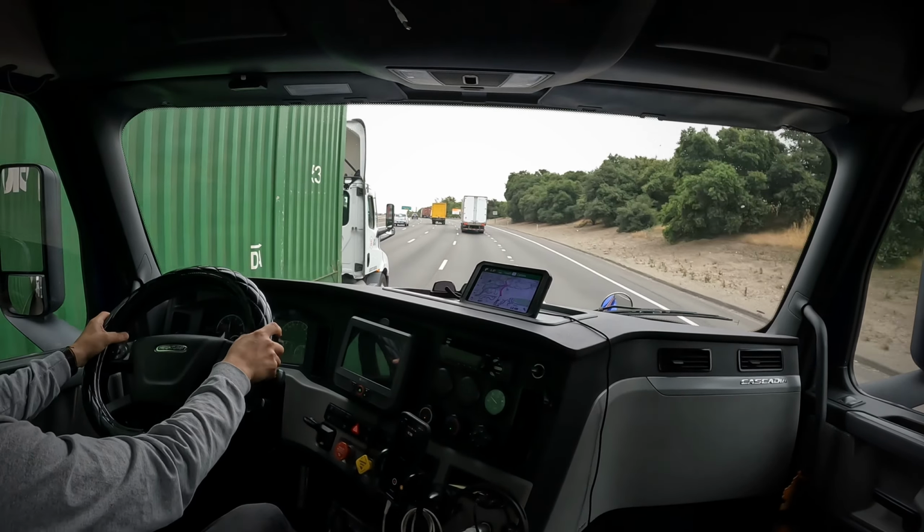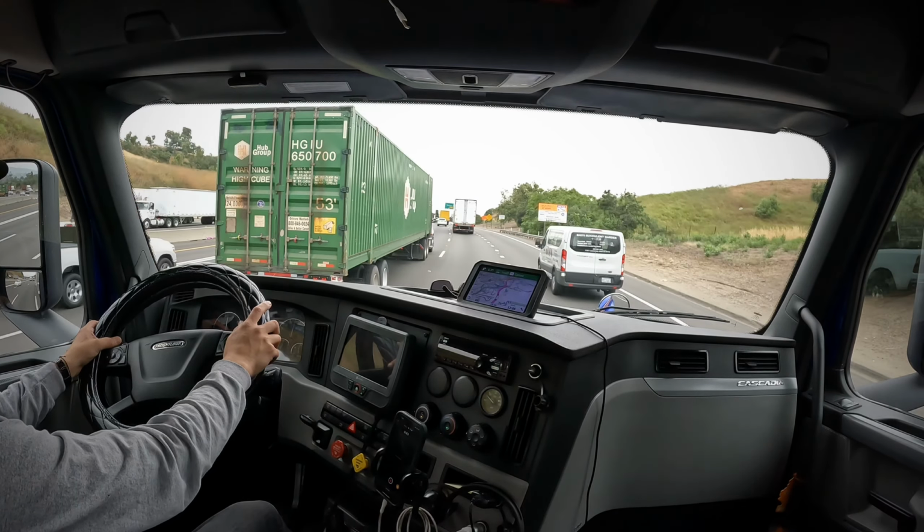I meant to scoot over to the left, but this truck was here, so I didn't go over the bump like I wanted to.